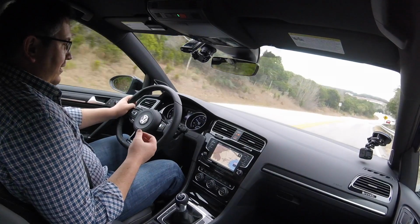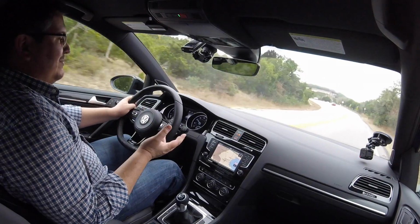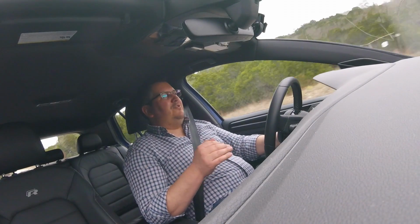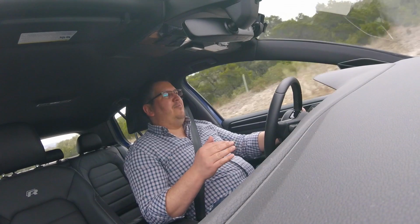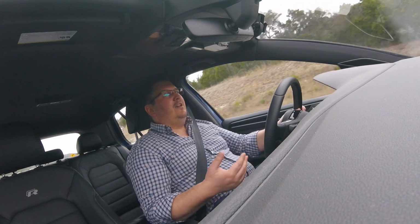And then of course the tuning. But across that range, for your price point, what I would recommend is always avoid the Golf GTI S, because you do want better things like the Fender stereo, for instance, and heated seats. You gotta have that.